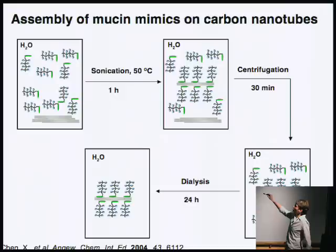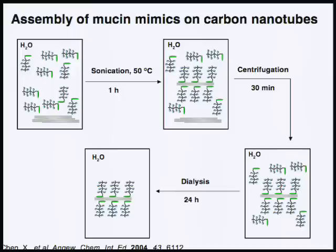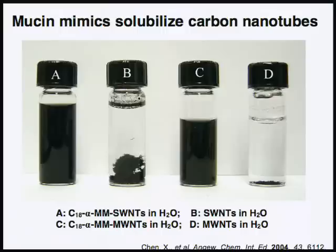He would then do a centrifugation to pellet out any of the nanotubes that had not been decorated with the mucin mimics. And that would then provide a solution of solubilized, decorated nanotubes plus some unbound polymers, mucin mimics. So a dialysis then gets rid of these unbound polymers, leaving simply a nice pure sample of the carbon nanotubes that are decorated with the mucin mimics. And you can see what this looks like.